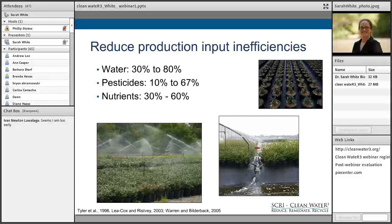And when you have that much water running off of a production area, if you've just applied an insecticide or a fertilizer, that might also mean that you're having a good proportion of that pesticide or fertilizer actually running off. So if we look at that pesticide number, 10 to 67% actually stays at the container where you want it. That means 33 to 90% of that pesticide can move out of the area where you want it, which means it's not doing what you want it to do.